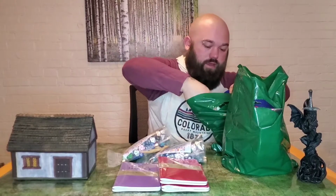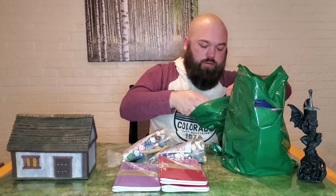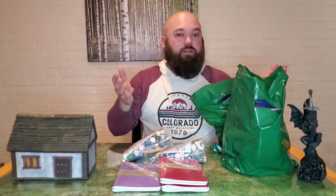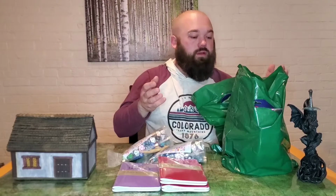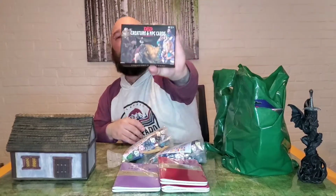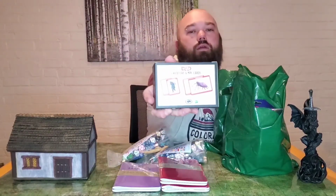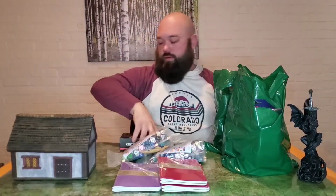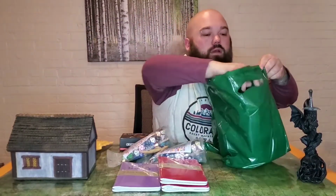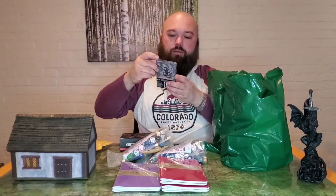This bag, this stuff came from a shop in Colorado called Heroes and Dragons, and I figured I was out there, I might as well stop at a comic shop and get some stuff. So I got the creatures and NPC cards. Dropping stuff. I got some premium figures. This one is an Elf Cleric.